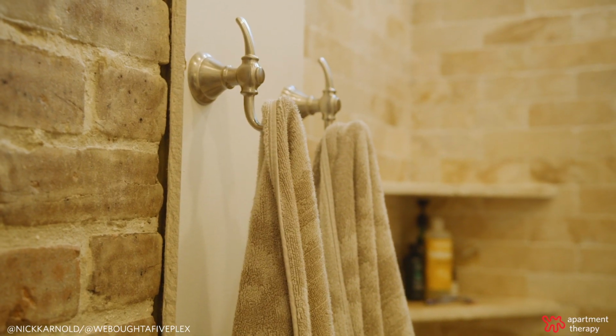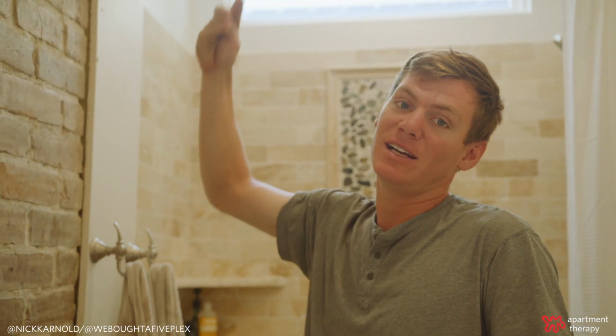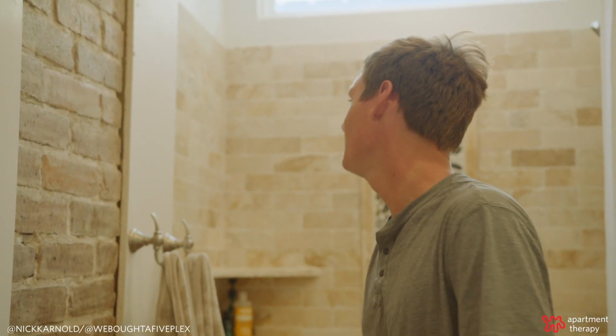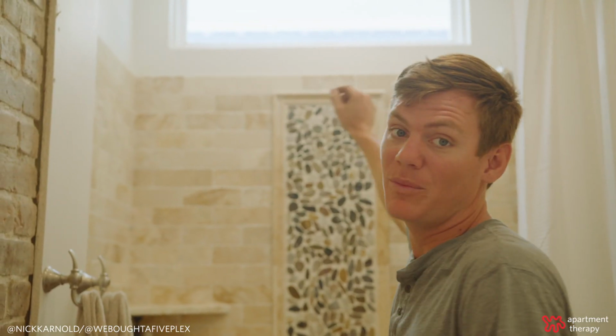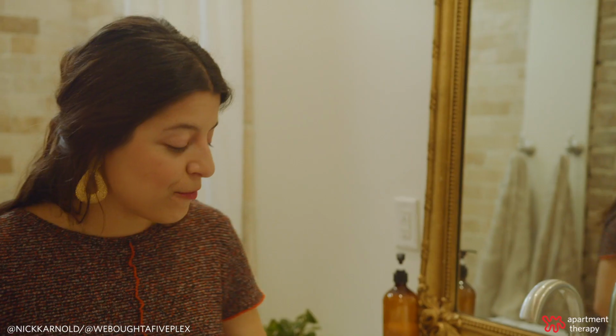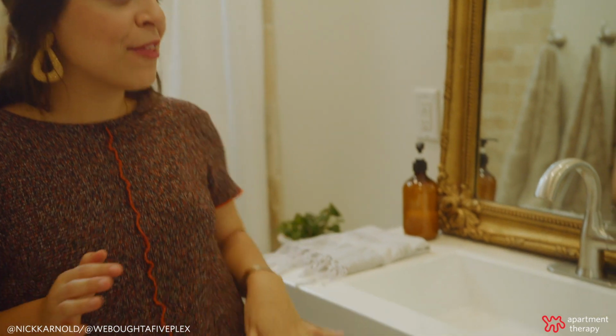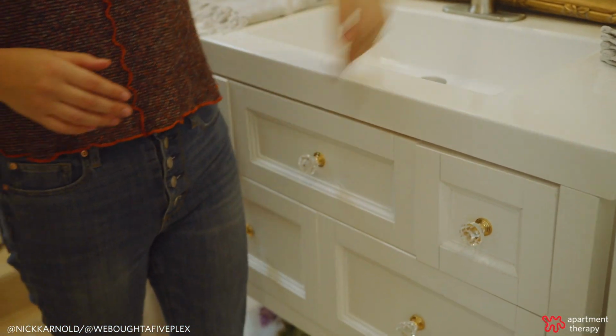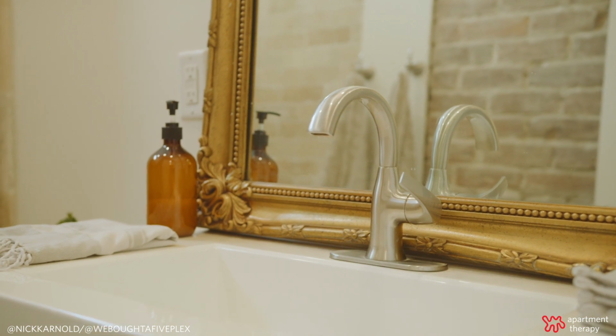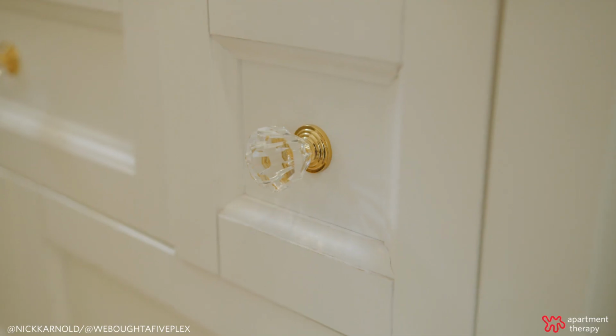Okay, so this is our bathroom. We have the same brick, exposed brick in here as we do on the other side in the kitchen. I put that transom window up there to let in some extra light. For this bathroom, to try and make it more feminine, I added gold and crystal knobs and then a gold mirror. And then we have crystal and gold up there too.